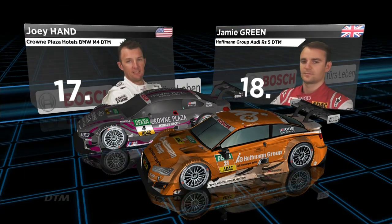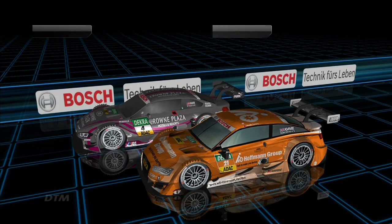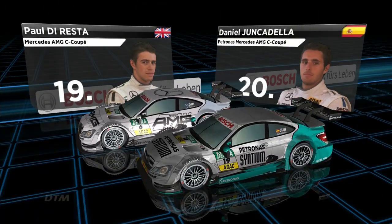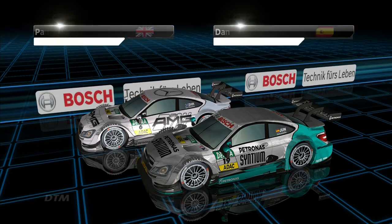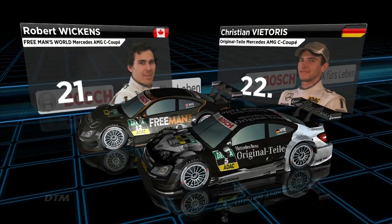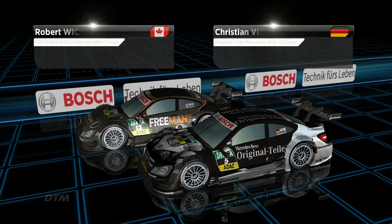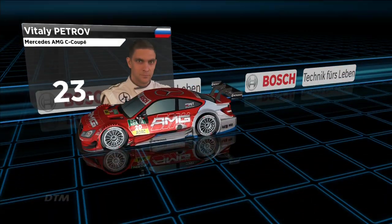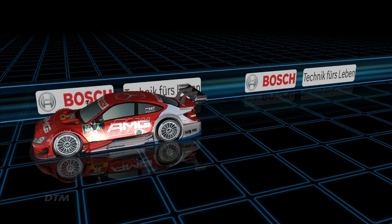Joey Hand, the American driver, coming through 17th. Jamie Green in 18th. Might have been better, but he had a mistake on his very best lap earlier on in qualifying. Paul di Resta returns to the championship, but 19th place. He just missed out in the first part of qualifying. Daniel Juncadella also out in that first part of qualifying, as was Robert Wickens, race winner last year, and Christian Vietoris, 4th in the championship last year. Bit of a shock for him back there, and Vitaly Petrov in his DTM debut back in 23rd place with work to do.